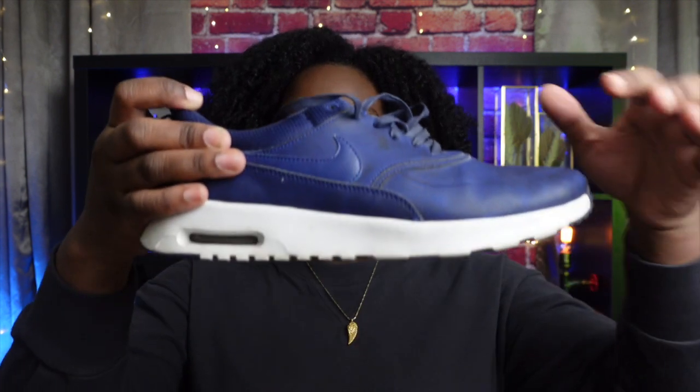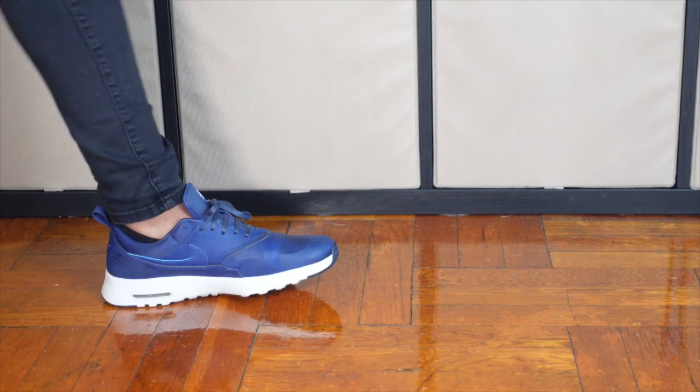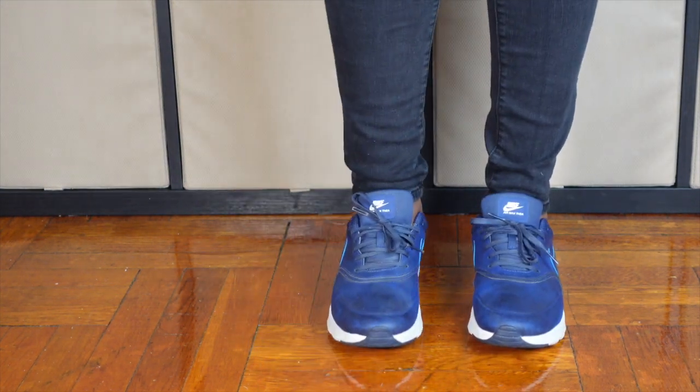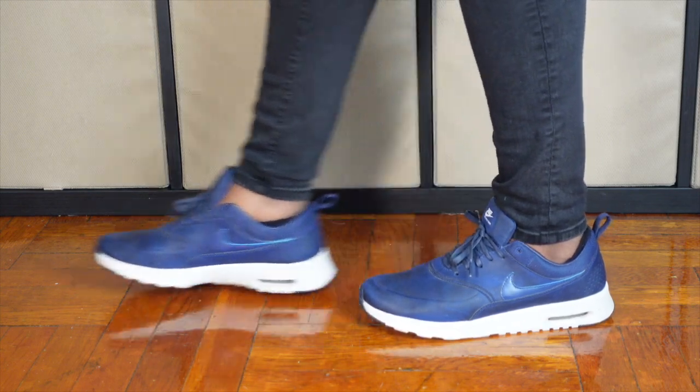I was also trying to be neutral, stick with a neutral color. So I got this navy blue. I love it. This one is really comfortable. I have worn this a lot. I would usually wear it when it's raining because I don't want anything that's cloth that would get my feet wet. This is really good.